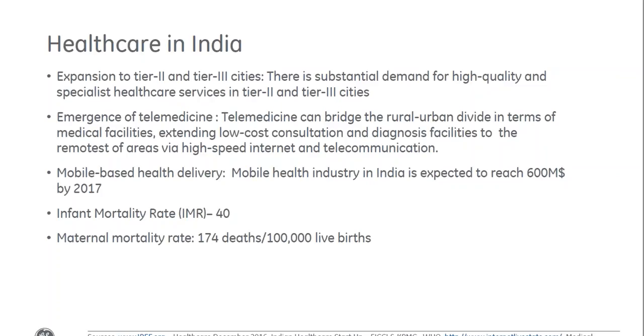Another metric is the maternal mortality rate. We are at 174 per 1 lakh live births, which is pretty close to the median again. Countries like Africa are pulling this number up from a statistics perspective, and our near neighboring countries actually have a much better figure. So this is also an area of improvement from a country standpoint.